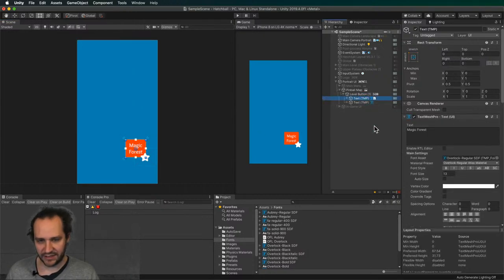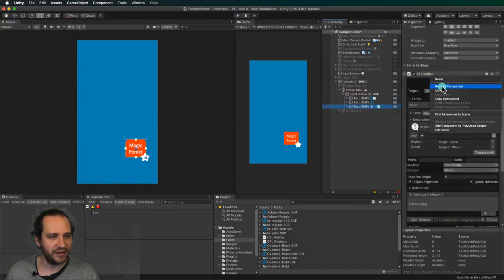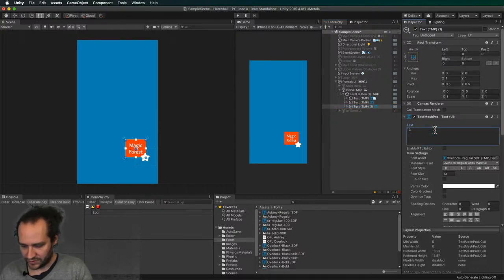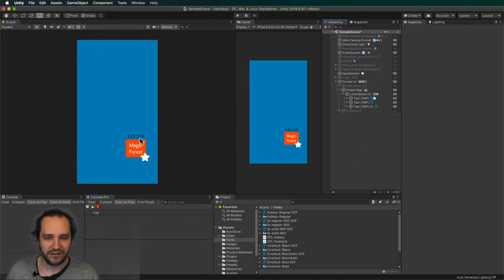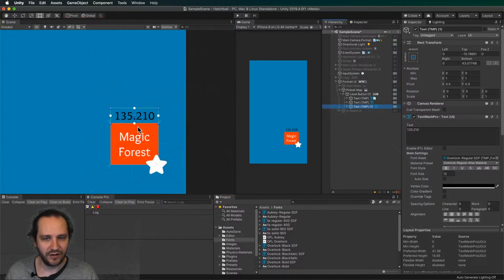It needs another text. One text without localization, because this will have the current high score. So 135210 is our sample thing. Let's just go with that and make that black and go on top of the thing. Right, so basically black is not the right choice here, I know. Oops, double click that.